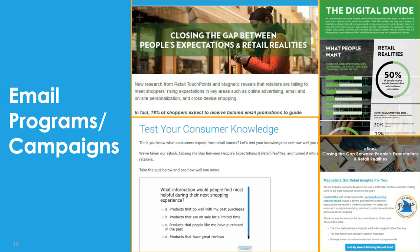We wanted to test the waters with a different type of content medium, so we took the report and created an interactive quiz through a tool called BrainShark to drive engagements and downloads of the report. And admittedly, this one definitely didn't go so well, but I guess you don't know until you try.